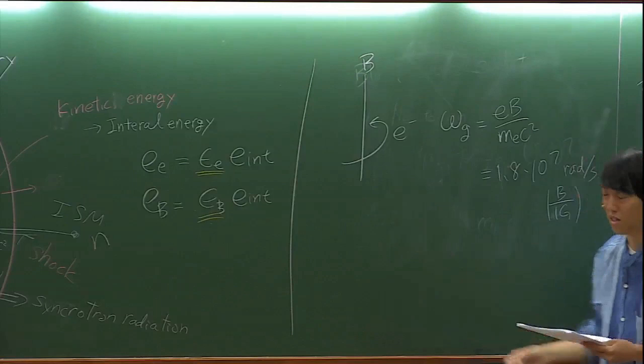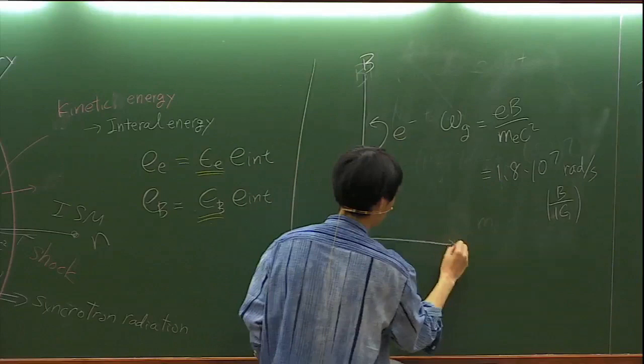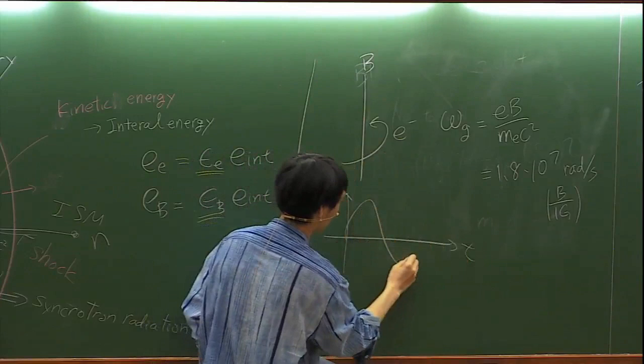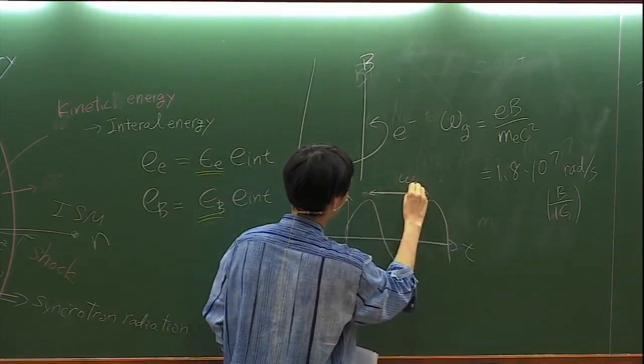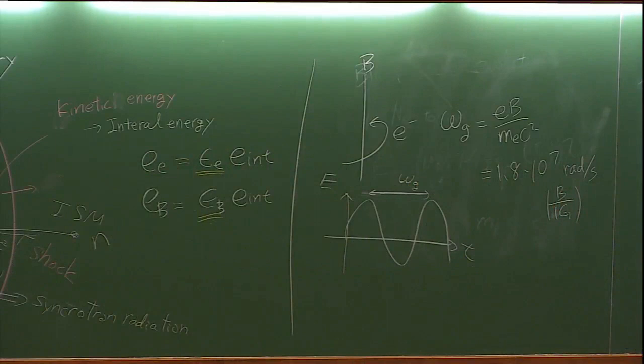This is nice, but if you go to the relativistic case, in the non-relativistic case we don't have any relativistic beaming. So if you look at, for example, the electric field of this radiation, you have this sine curve. This is familiar, right? The cyclotron radiation. And synchrotron radiation, have you worked on a particle accelerator here? Not really. If you worked on particle accelerators, then you are more familiar with synchrotron and cyclotron than me.